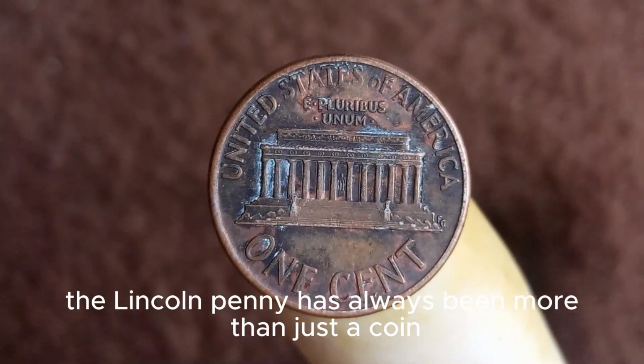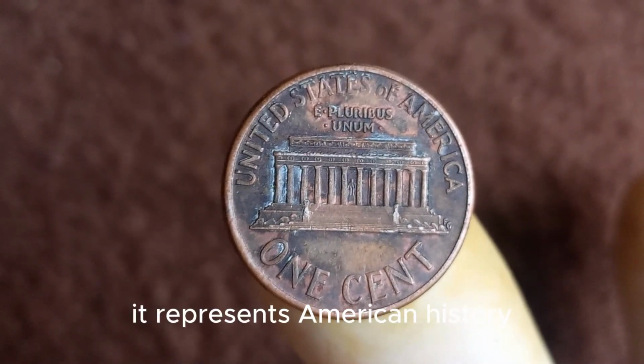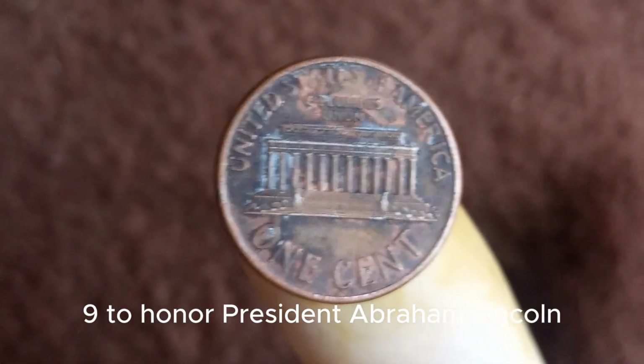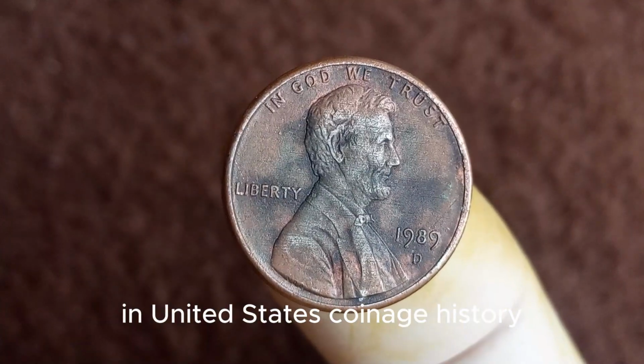The Lincoln penny has always been more than just a coin. It represents American history, freedom, and legacy. First introduced in 1909 to honor President Abraham Lincoln, this penny became the longest-running design in United States coinage history.